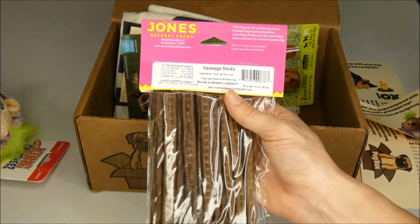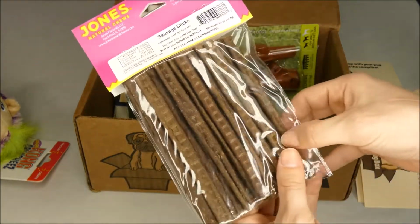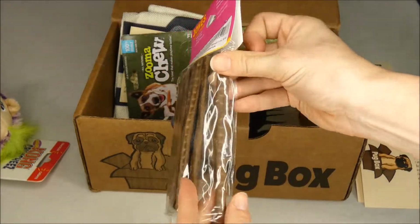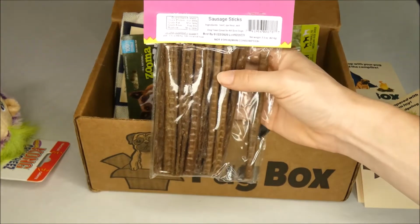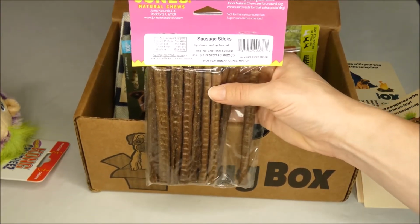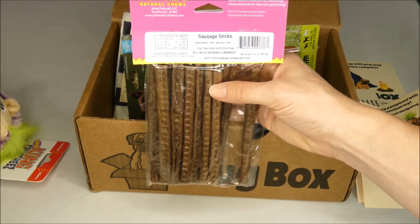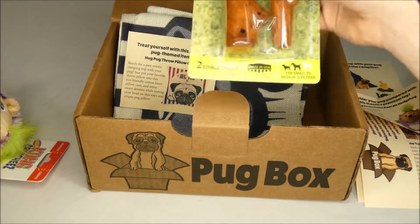100% natural. Provides a long-term chew, but again, I don't know if you can see how big each one is, but here's one separated for you. So they're pretty thin and small. These are going to be great for a small breed, but not so great for a larger dog. These ones are the sausage sticks, they're called, and it says the ingredients are just beef, rye flour, and salt. So that's a healthy treat option.